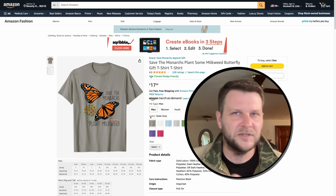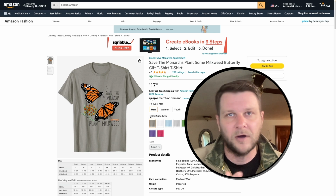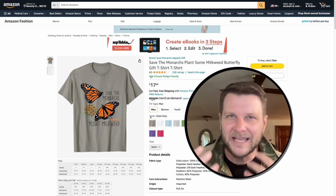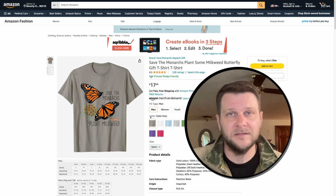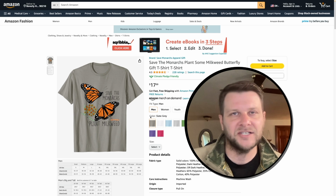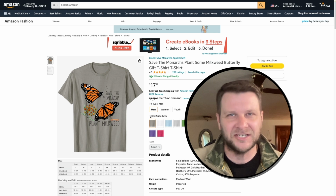It's a very simple design. It combines a realistic element that really does look like a monarch butterfly with a realistic caterpillar and milkweed, but also with an artistic message, save the monarchs, and a call to action, plant milkweed. The design itself is not overly complicated. It has a realistic element with an artistic approach, and it has a message and a call to action. Those are always good things to have on a t-shirt because that's what people are passionate about.